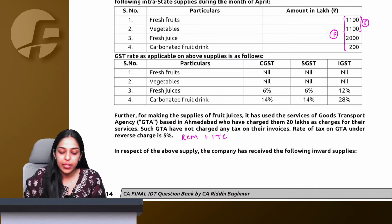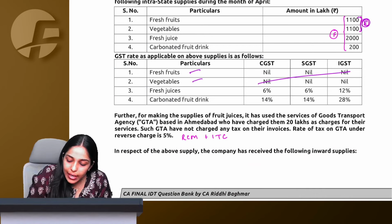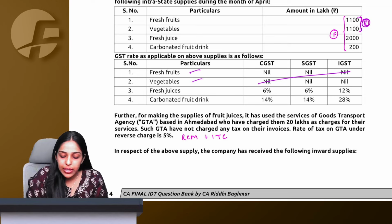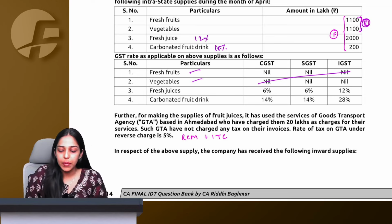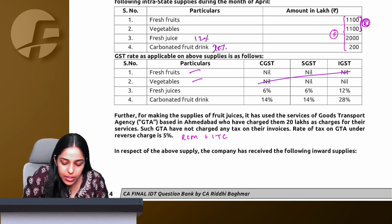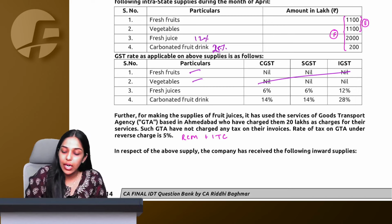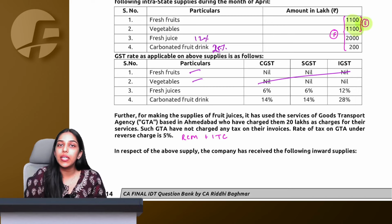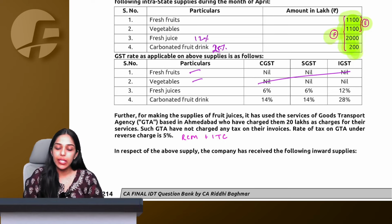Rate of GST applicable for fruit and vegetable is nil, which means fruit and vegetable are exempt. Fresh juices and carbonated drinks are taxable, this at 12% and this at 28%. If we have to do any reversals, we understand that these two things are exempt and will be considered as E, and F is total turnover, so everything will be included in F.